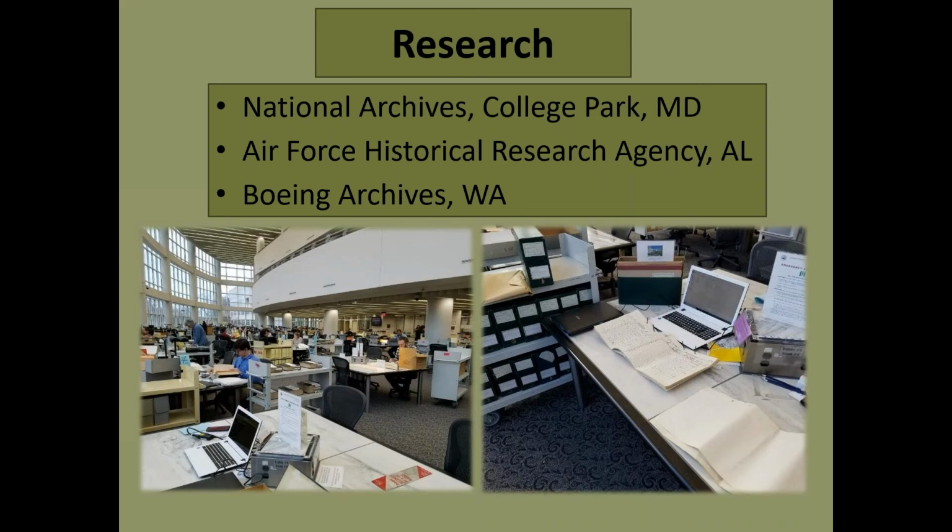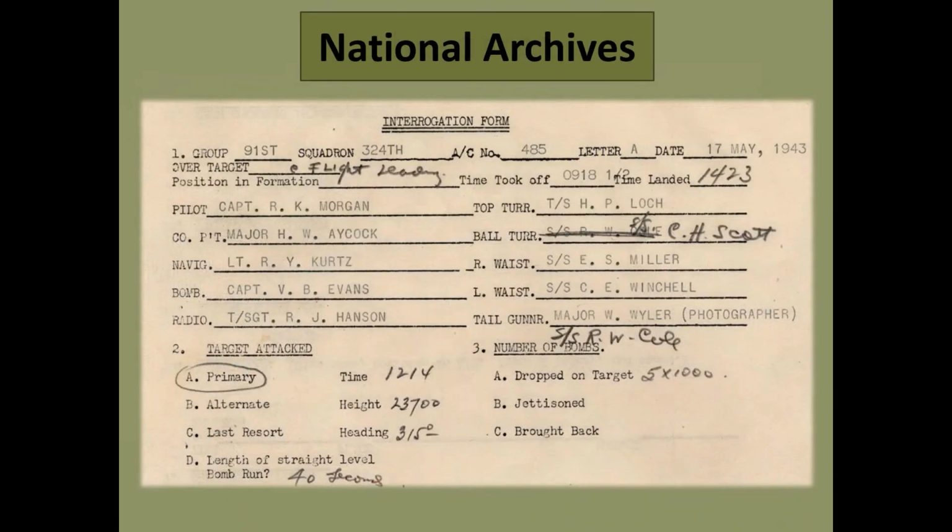The ones that were primarily the most important from AFHRA were from the 8th Air Force Service Command, and that was the organization in the 8th Air Force that modified and did heavy depot repair, heavy maintenance. And then finally, we went to the Boeing Archives in Washington, and they were very helpful as well. So here's an example of a document from the National Archives.